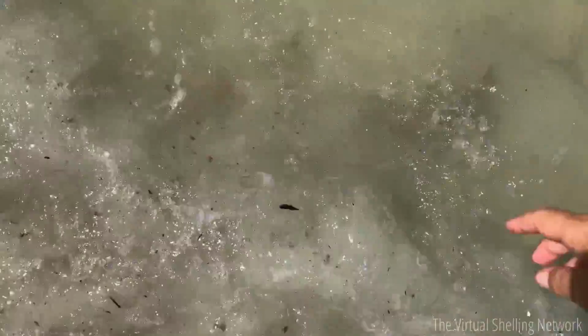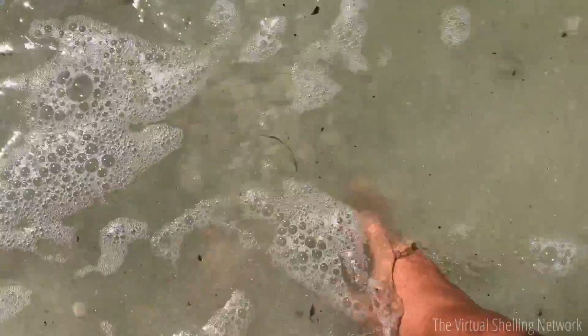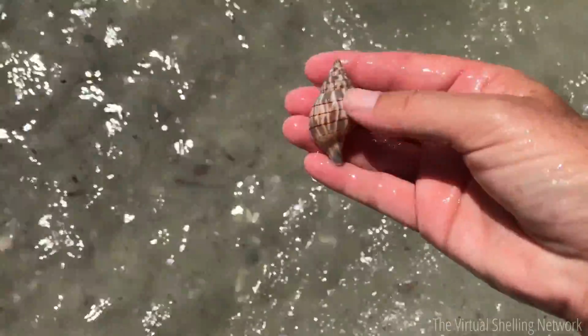Oh, look, here's a big tulip. Oh, I missed it. Where is it? Did I get it? No, I didn't. So it's hard when it's wavy like this because you have to be quick, and having a net or a scoop, which neither of which I brought with me today, shame on me, will help you. This is a tulip right here.